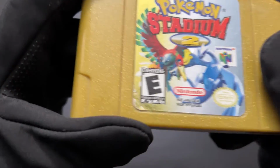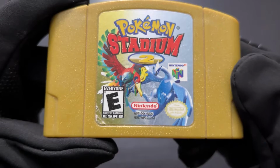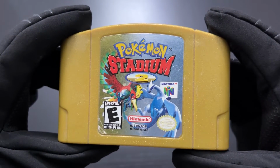You can see that the label is starting to come off on the bottom left. It's almost like someone tried to peel it off for whatever reason. I wonder if the younger version of me tried to peel it off to stick it somewhere in my room, because that's definitely something I would have done as a kid.